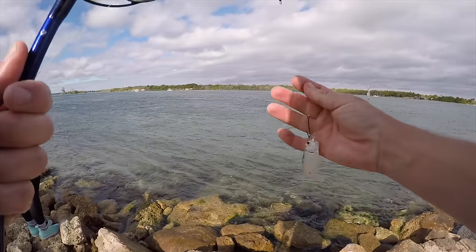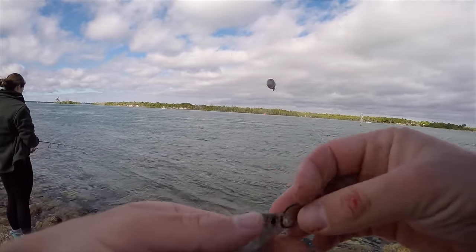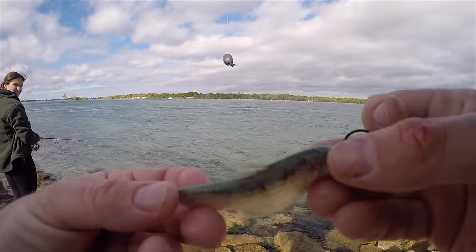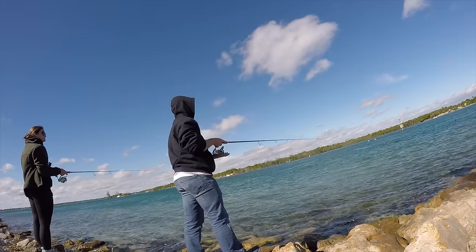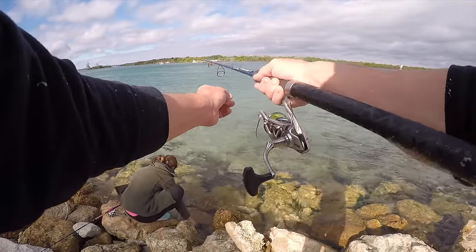Oh yeah, you can tell. Look at the pilchard. See, he's all scaled up. You can tell that he's been inside something's mouth. Oh yeah, here we go, here we go.